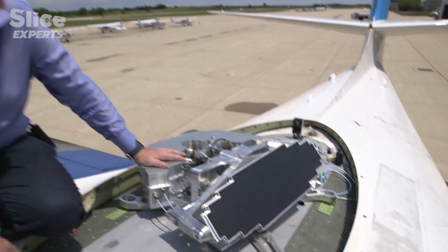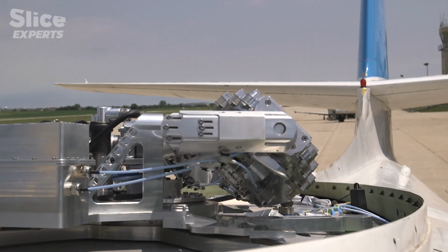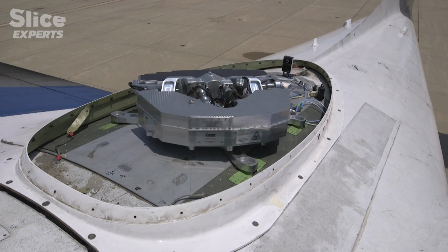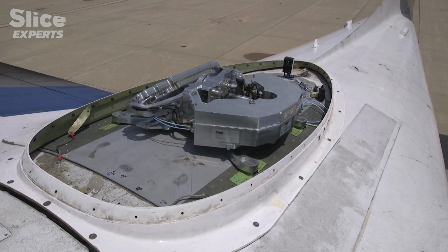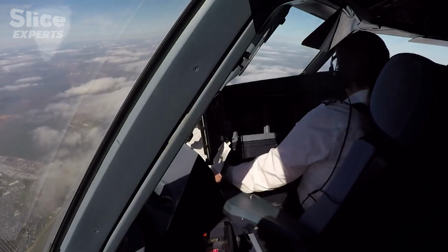This is our new antenna that we're testing on board our test aircraft here, the Albatross 1. This antenna is our latest development. It's a triple axis antenna. So this is the difficult piece for aircraft, steering the antenna accurately to point to the satellite in all phases of flight is the challenge.